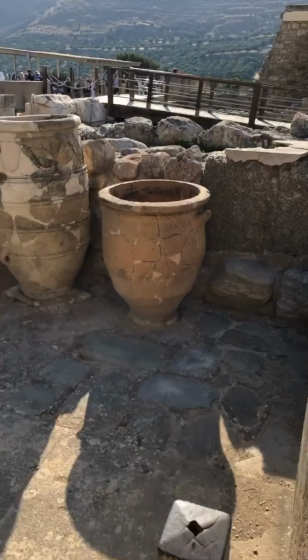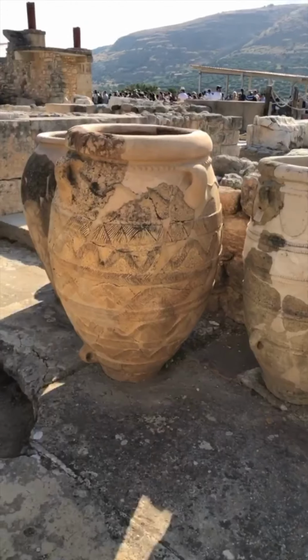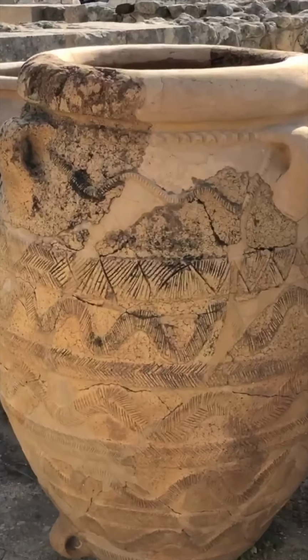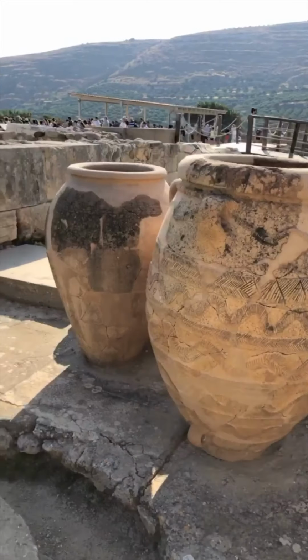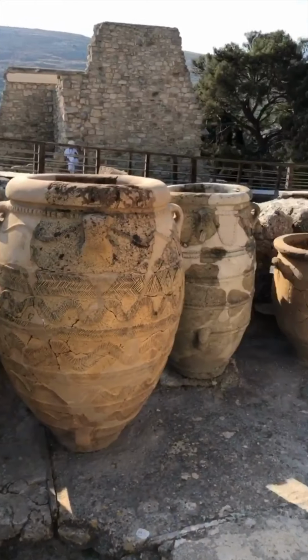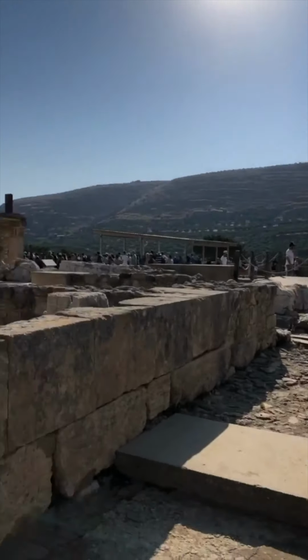And here's some more vases that they have found, which hold about 150 liters. So we're finishing our tour here, and all the kids wanted to make their way to a little espresso shop, coffee shop. And typically we've been pulling over to some local places, but today, give them a little treat.